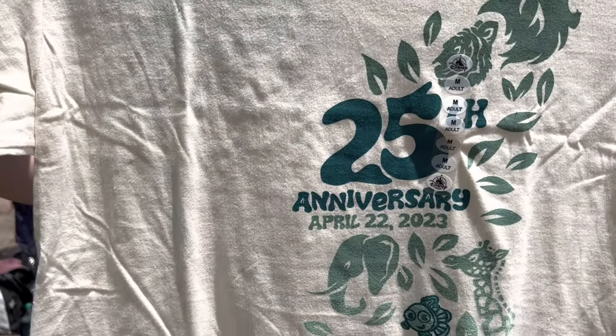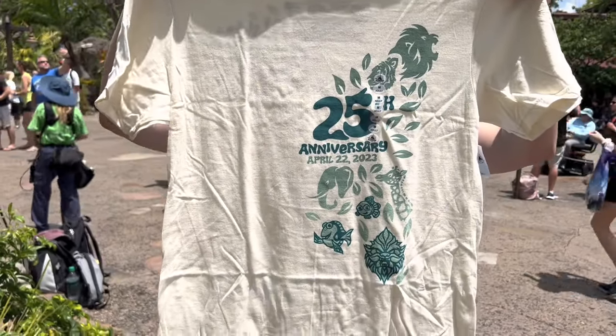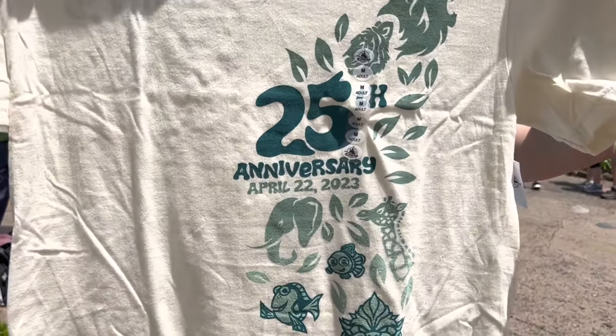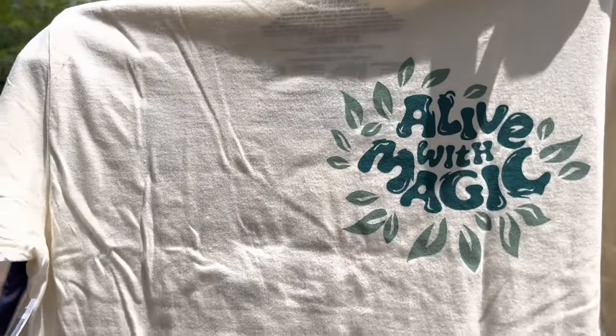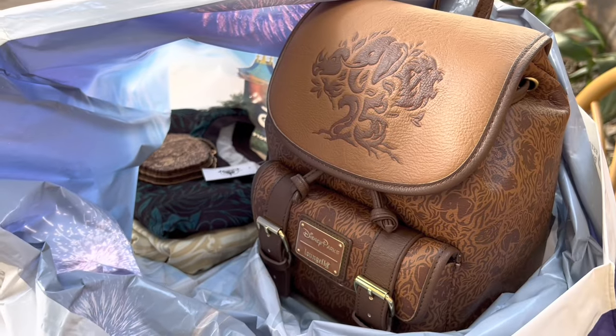I also got the Day of shirt, which has the actual date on it, and I originally wasn't going to, but I think it's a really cute color in person. This is $29.99, and then this design is on the back. That'll wrap up my merch haul. So let's go enjoy the rest of the 25th.